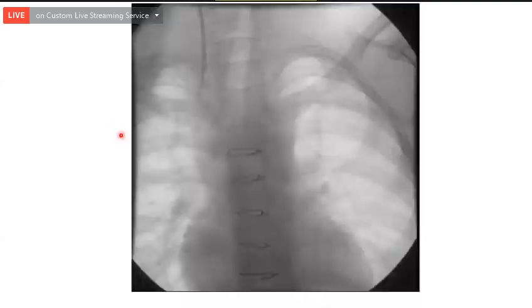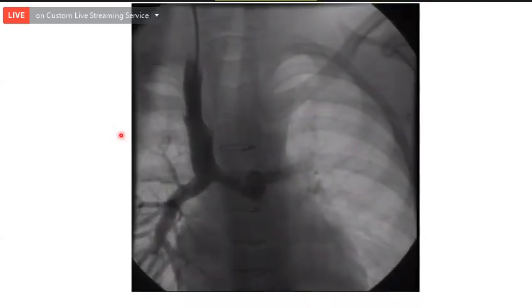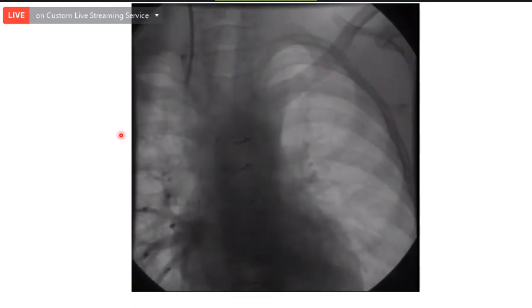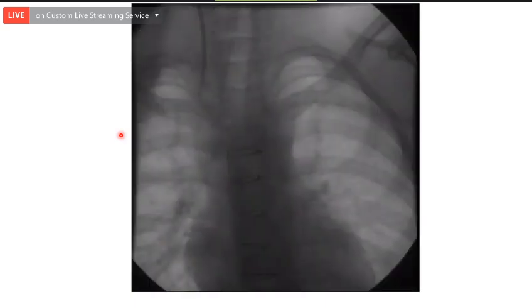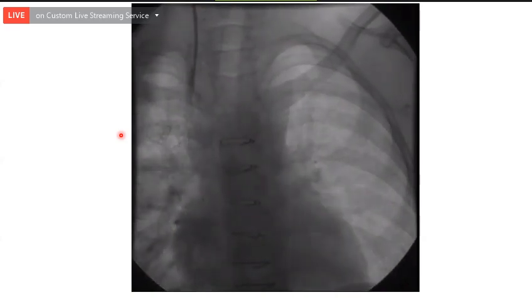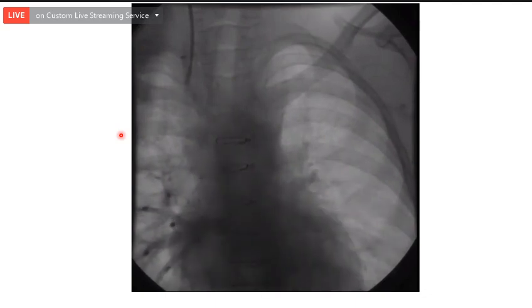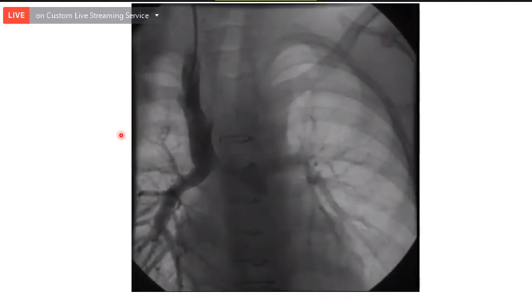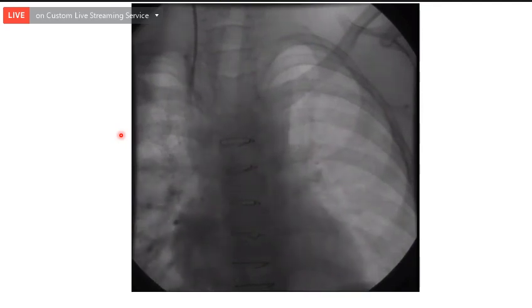Very good diagnosis. Correct diagnosis. What is this? What is the procedure that has been done? BT shunt. Is it a central shunt? No, BT shunt.